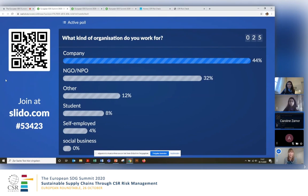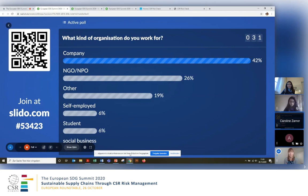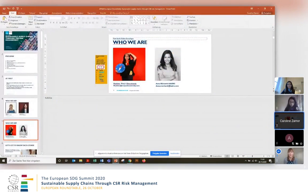I see there's a lot of companies, so that's good to know. I hope you will learn something about CSR risk management and how you can apply it in your own company. And of course, also for the others, I hope you will learn and gain some new knowledge in this roundtable. So thank you. We already have 30 answers. It's good. Okay, so I think that is it. Mostly companies and also NGOs and NPOs. So welcome everybody.